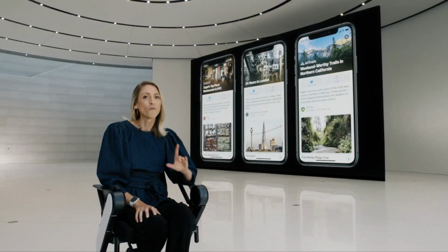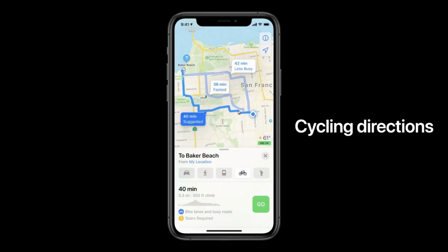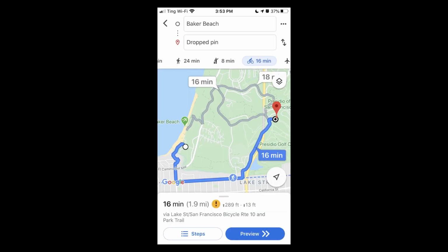A new thing, which sounds like it could be cool, is guides. So it's just for places, little guides. They're partnering with companies to give you guides. So if you go to New York, there can be a guide about places to eat food, things like that. Also, cycling. I didn't realize they didn't have this, but they're getting cycling directions. Catch up with Google. Hey.